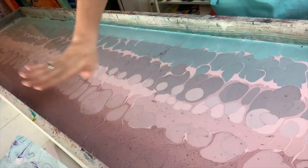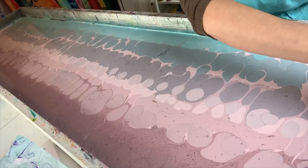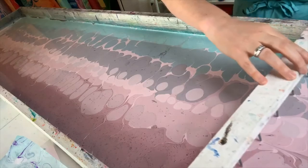Okay guys, so I think we're gonna stop here. We're gonna start moving our tools around in the water, and we'll see where we end up. I don't really have a plan on where to stop on this one.